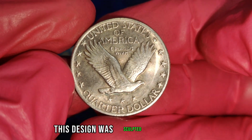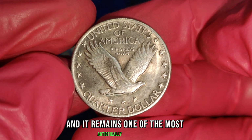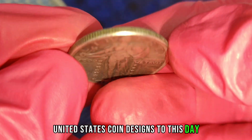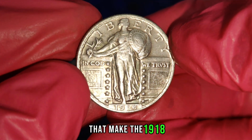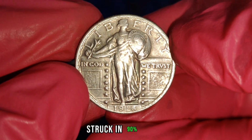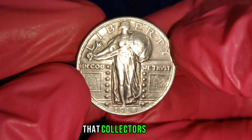This design was sculpted by Herman A. McNeil, and it remains one of the most artistically admired United States coin designs to this day. Now let us talk about the unique features that make the 1918 Standing Liberty Quarter so extraordinary. Struck in 90% silver, this coin gleams with a natural luster that collectors adore.